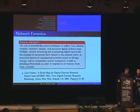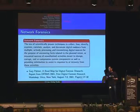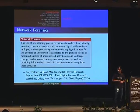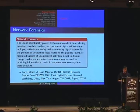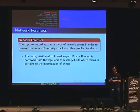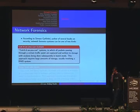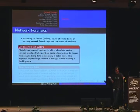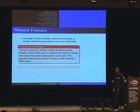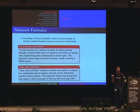It's basically the use of scientifically proven techniques to collect, fuse, identify, examine, correlate, analyze, and document digital evidence from various sources. This is the definition from Gary Palmer, and according to security expert Marcus Ranum, network forensics is the capture, recording, and analysis of network events in order to discover the nature of security attacks or problem incidents. And according to Simpson Garfinkel, there are 2 types of network forensic systems: catch it as you can, in which all packets traversing the network are stored and analyzed later, or the IDS model we are all quite familiar with, stop, look, and listen, where every packet is inspected for malicious contents.